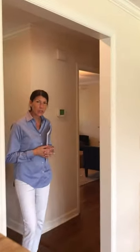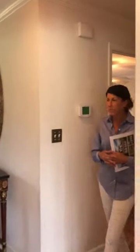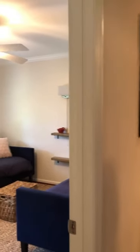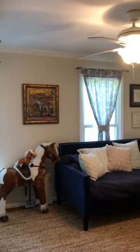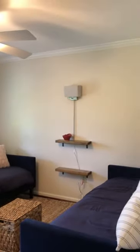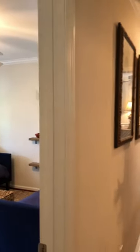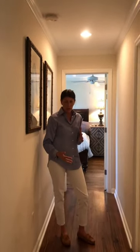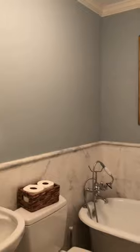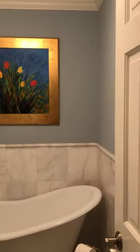Downstairs we have 2 bedrooms. To my right, your left, is the kids' room. And you do have a wardrobe closet there to your left behind the door. And one thing I want to mention too is you've got these wonderful pine floors that continue throughout downstairs. So it just is a nice continuation. You do have a linen closet there. And then to your right, there is a hall guest bathroom, and that has all been recently redone.